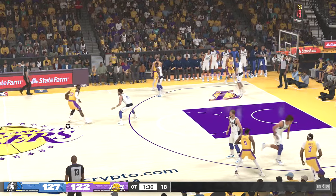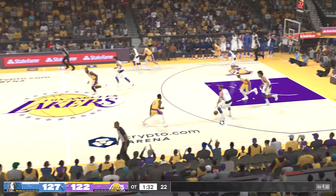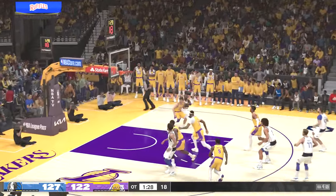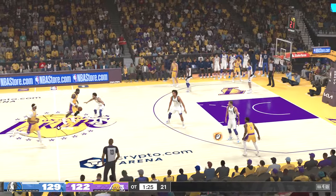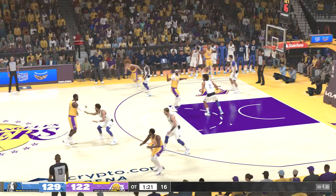I see him. To the inside. The Mavericks moving it up. Thompson running the floor. And that couldn't have gone better for them right there. Forget about playing it safe. They're looking to finish this thing off in style. And it's Davis at the elbow.